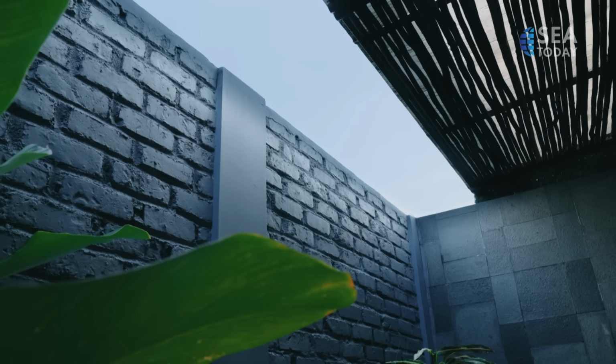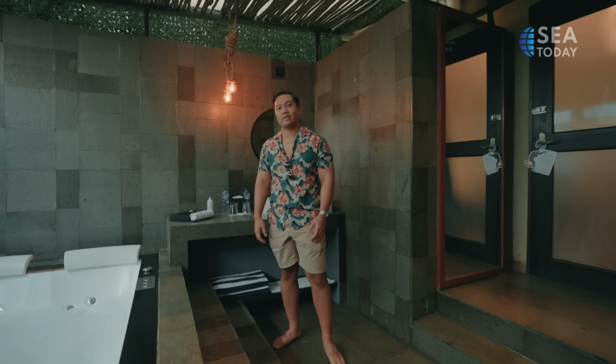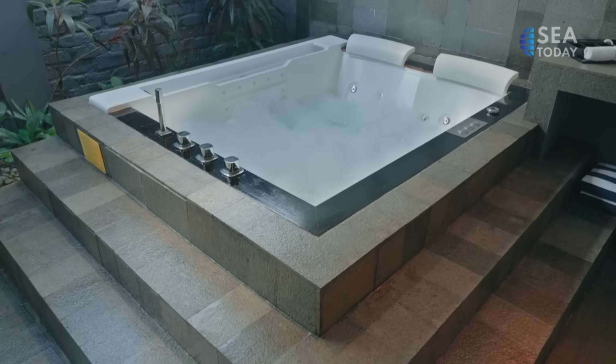Of course, the other main attraction here is the fact that there's a lot of natural light coming into the bathroom. That's because the bathroom is semi-outdoor, so you get that sort of natural vibe when you're taking a shower or chilling by the hot tub. So it's all packed up in this really nice, aesthetic, and very comfortable package.